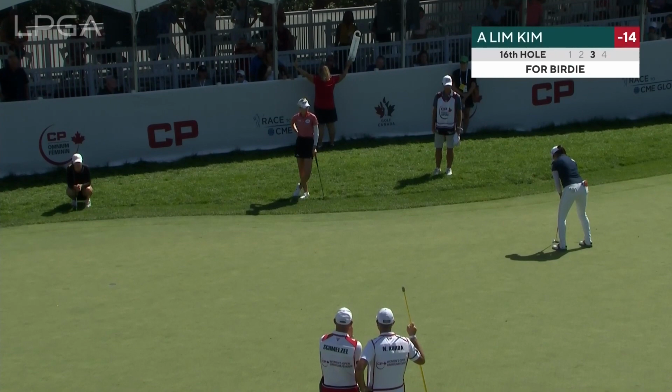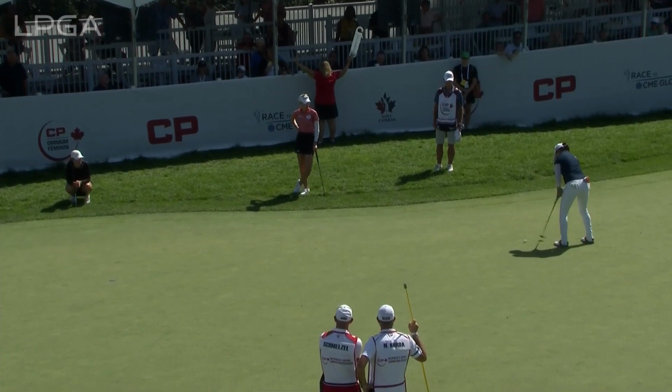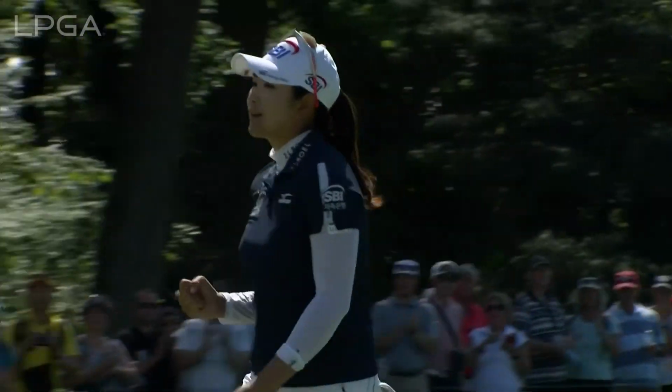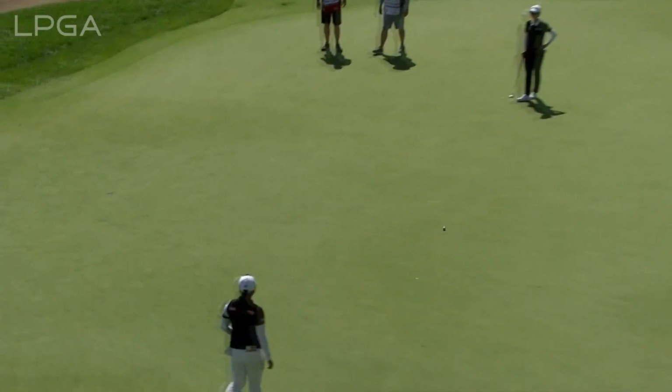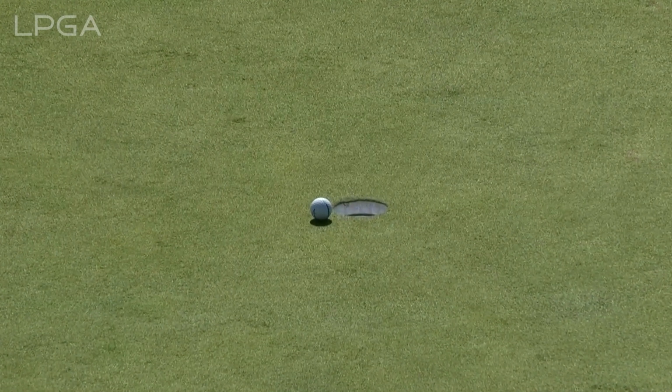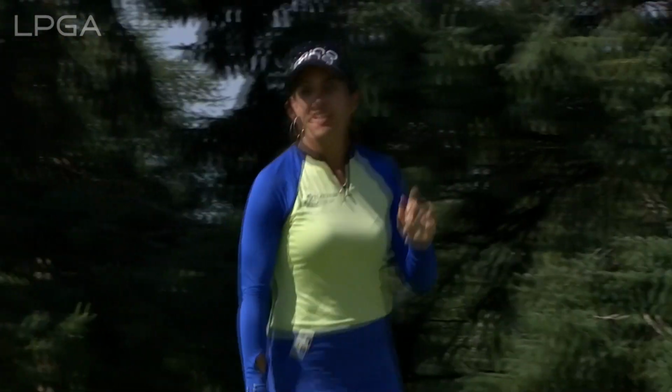And at the 16th, it's Alim Kim to get to 15 under. Yeah, back-to-back birdies. Needs to go a little right. Oh, making a little noise. Well, you think that holes are running out, but so much can happen in golf. You never truly know. But if you're going to make one, my word. Karen, that was close. It was really close.